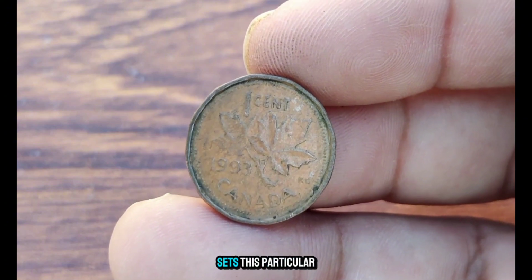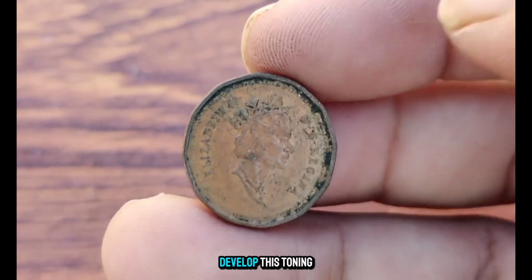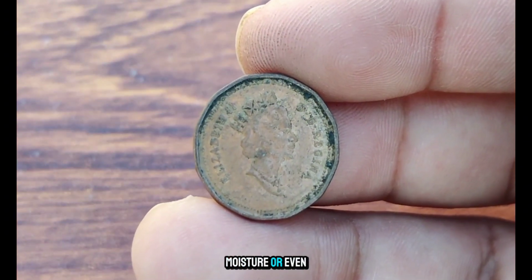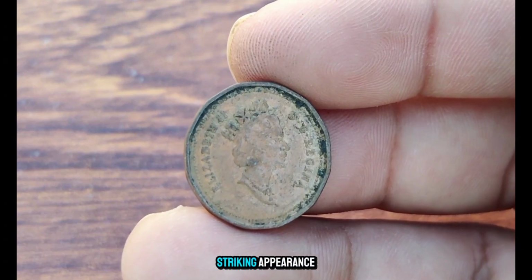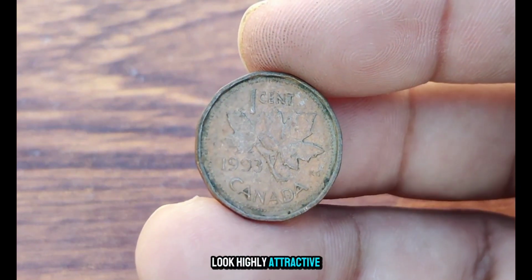Now, what really sets this particular 1993 penny apart is its black shading. Coins can develop this toning due to oxidation or long-term exposure to elements such as air, moisture, or even certain chemicals. This blackened tone can give the coin a more striking appearance compared to regular pennies, and some collectors find this unique look highly attractive.